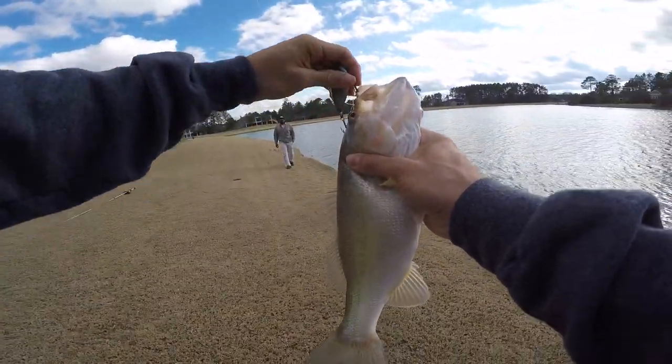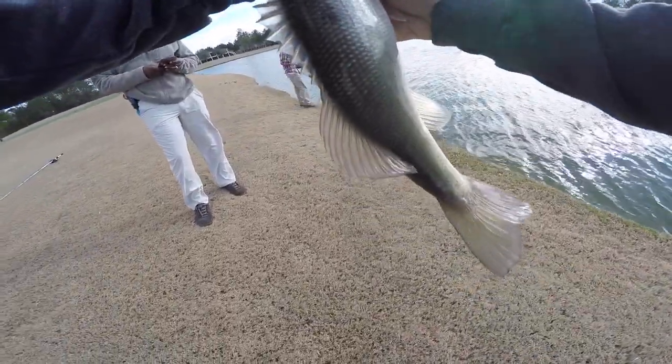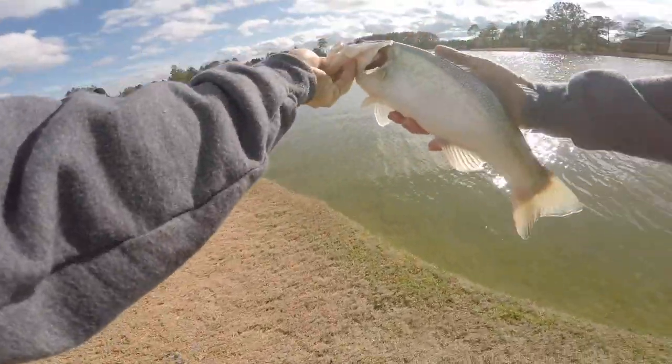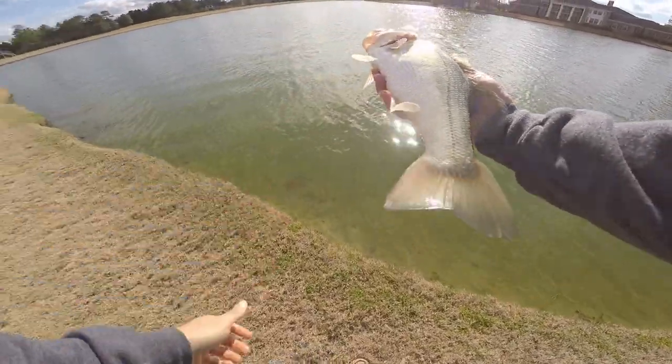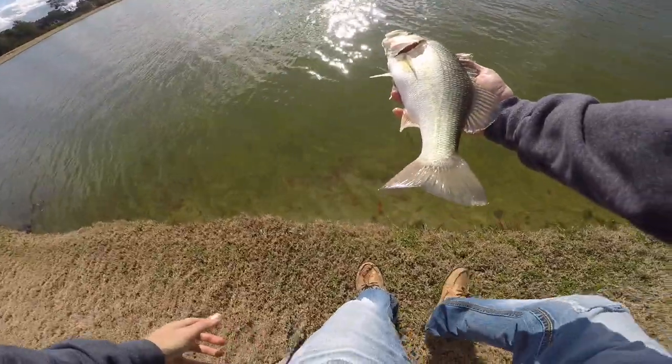What's the action of that rod? It's a medium heavy. Okay. That's a pretty one right there. Ain't nothing bad about that one. Beautiful fish, guys. Nothing big, but he's a little thick one. He fought like he's about 5 pounds.